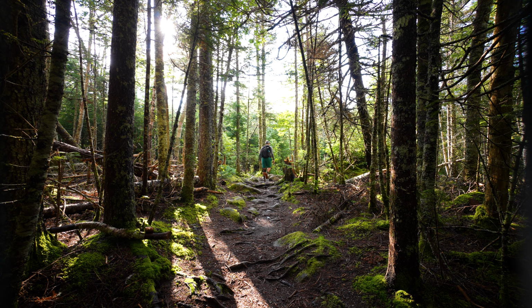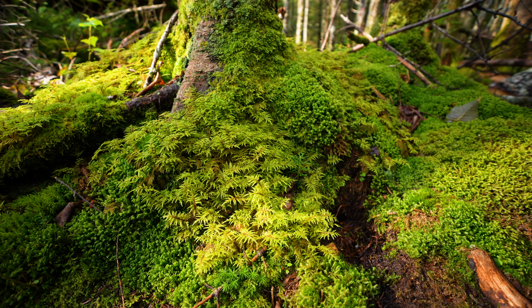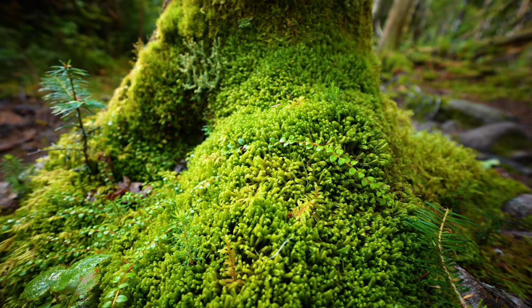This might be my absolute favorite trailhead in all of the White Mountains. It's just so mossy and atmospheric. You can't get much better than that.